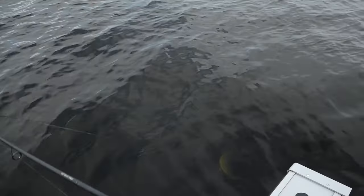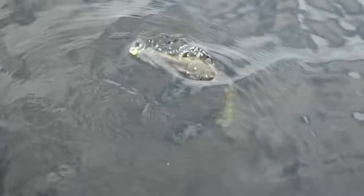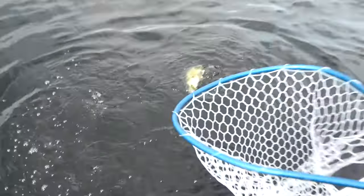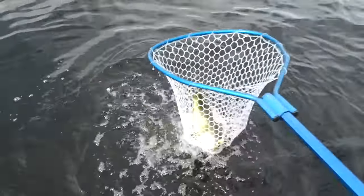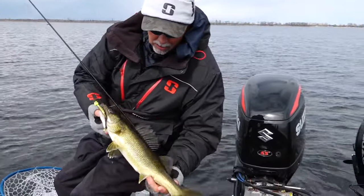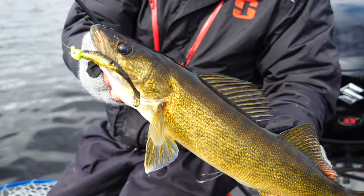He just pile drove it. I'm trying to keep your head down in the water there. Man, that's a good looking fish. That is a good looking fish. They've all kind of been good looking fish today though. Let's see. Let's get one for you there, Dad. Thank you, thank you. Now that's a little bit nicer. That's what I'm talking about right there.